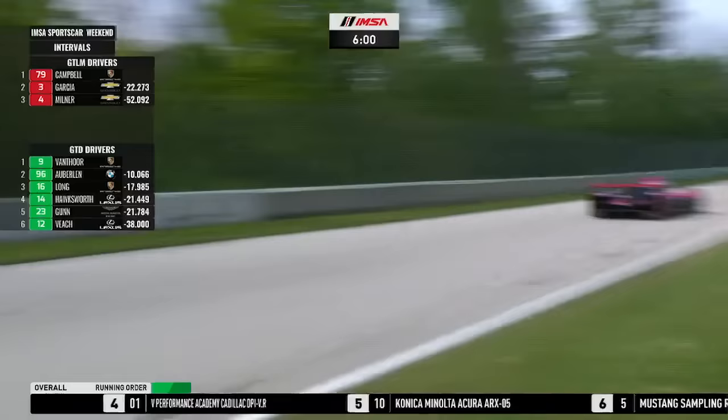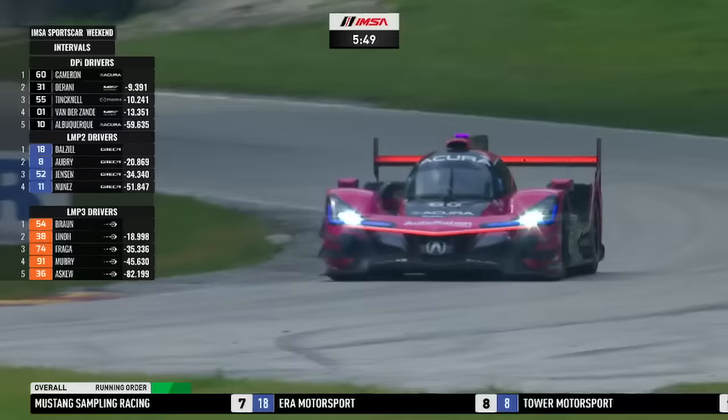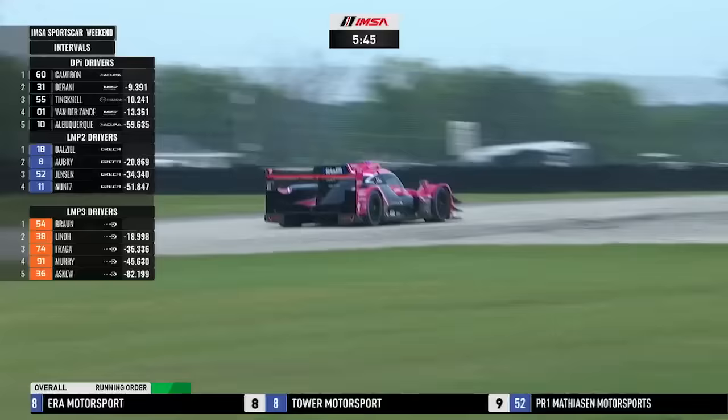Hasn't really eased his pace either, to be honest, Dave Cameron. Still doing the same times as all the cars behind him. Because he's committed to it. Even by slowing right down, there's no way he's going to save three laps worth of fuel around here at Road America. So you might as well just run your race and see what happens. And you know, it was a good try by this team.